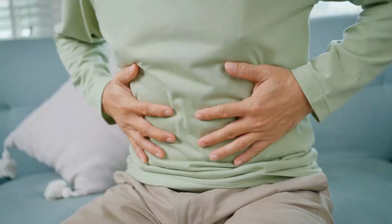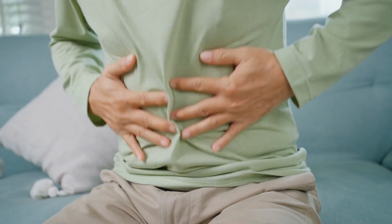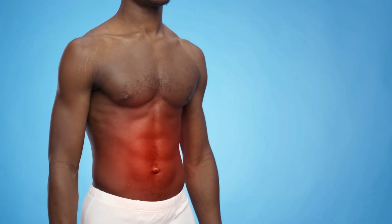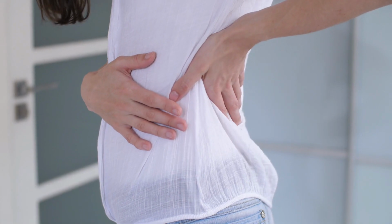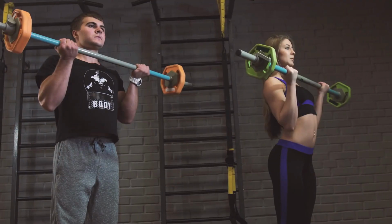What is a hernia? A hernia happens when part of an organ or tissue pushes through a weak spot in the surrounding muscle. The most common type is an inguinal hernia, which occurs in the groin area. Hernias can be caused by increased pressure within the abdomen due to obesity, age, or lifting heavy objects.